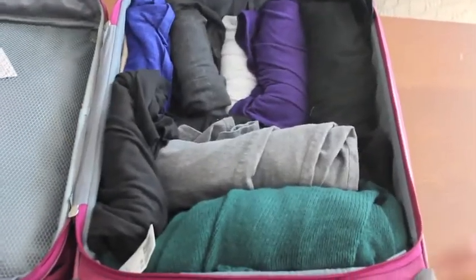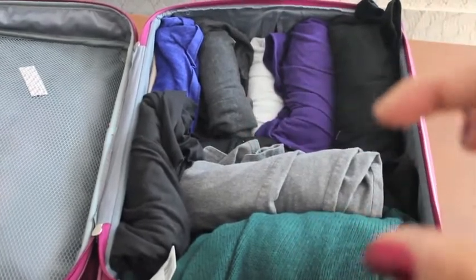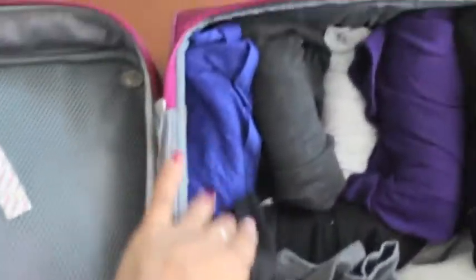To save space, you roll up the clothes. See how I've rolled them up and put them in kind of rows? This helps you fit a lot more into your suitcase. Right here I fit underwear, tank tops, and t-shirts. That's just for underneath clothing and stuff like that.